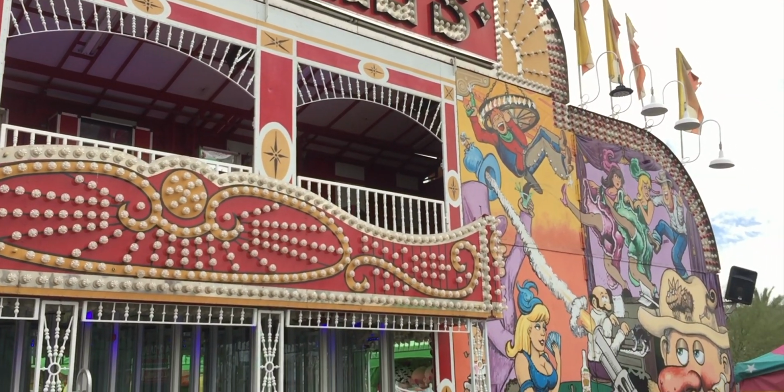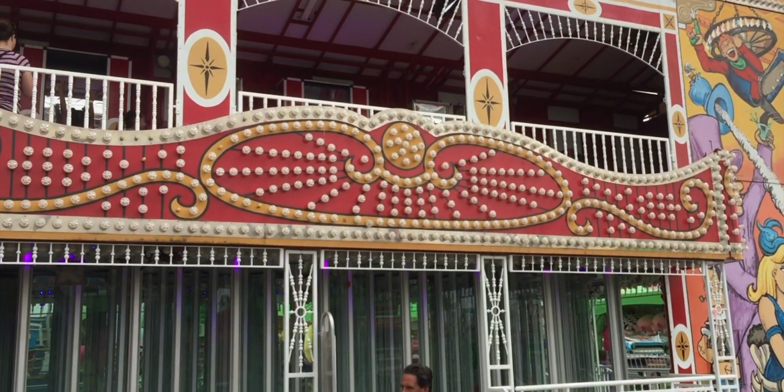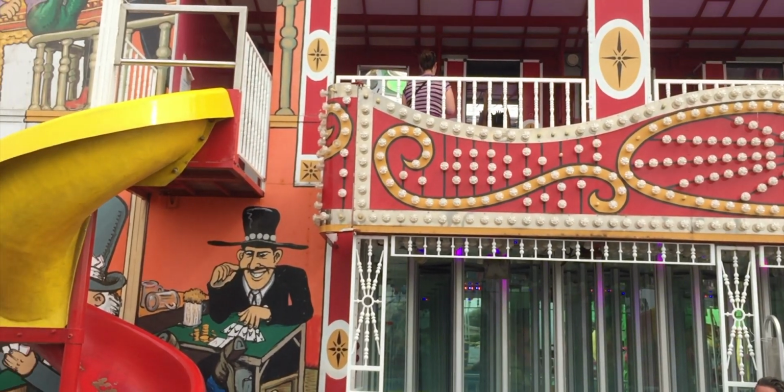Now tell me you haven't seen a magic house of some sort similar to this somewhere in a German festival. I know you have. I have.